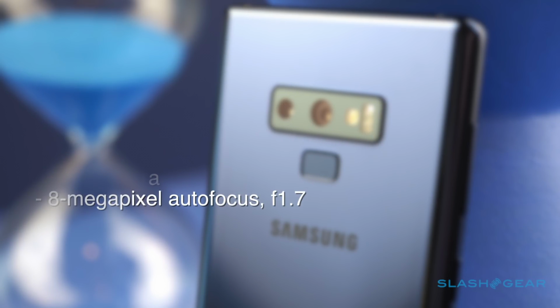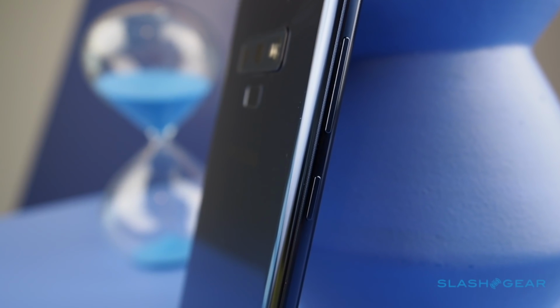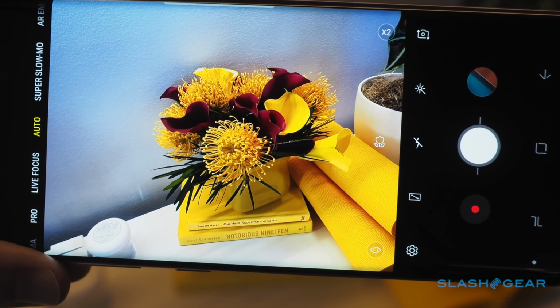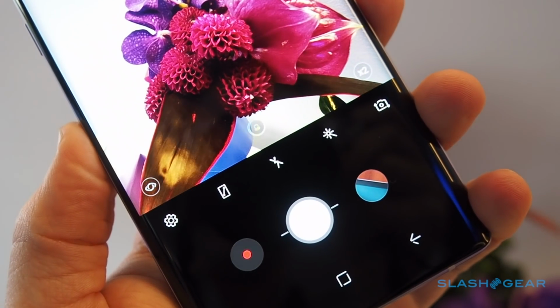You can control the switch manually in Pro mode, or leave the decision to the Note 9 in Auto mode. Also new to Auto mode is Scene Optimizer, which uses AI to differentiate between 20 different scenes and adjust settings like brightness, contrast, white balance and colour to suit.